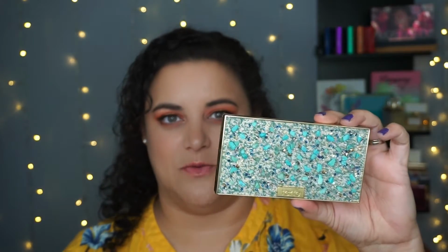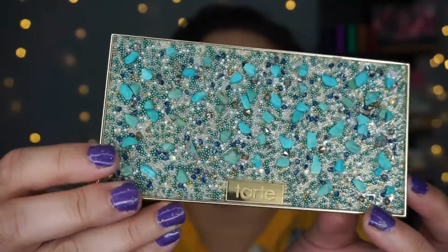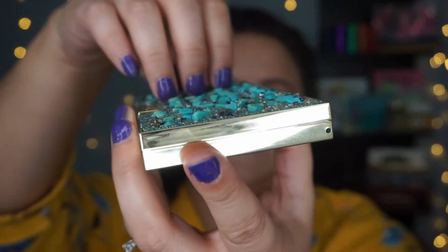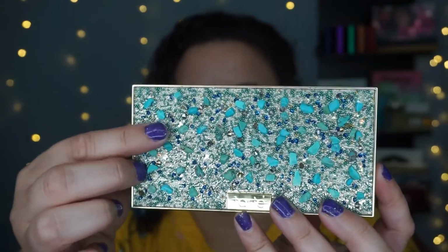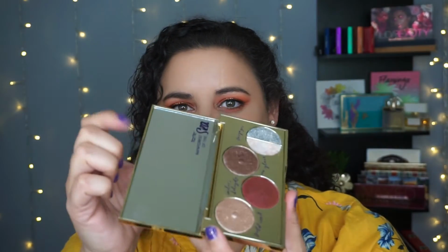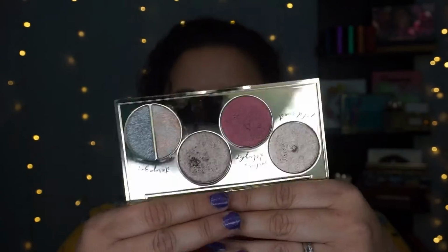Finally in this category is the Tarte Foil Finger Paints palette. This one is absolutely gorgeous. It's got all these little stones and gems in there. It is all raised, so it's not like it's underneath an acrylic cover or anything like that. They are very secure. I've never had one come off, and I've had this for over a year. On the back is just nice gold. And then on the inside as well, again, you got a nice mirror, and there are the shadows in there. It's a very small palette.